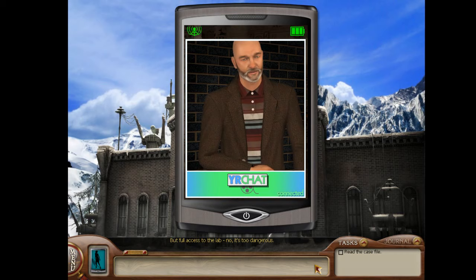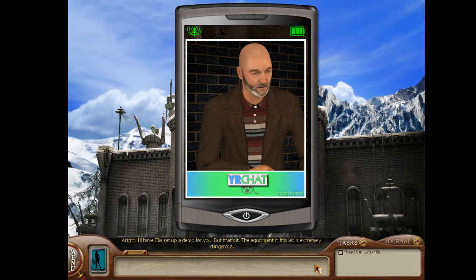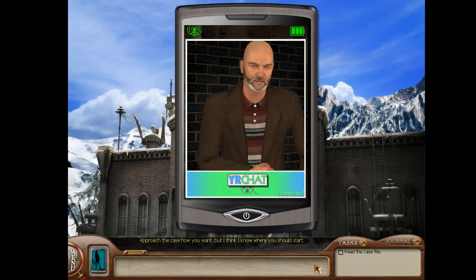But full access to the lab? No. It's too dangerous. If I can't investigate everything, I might have a problem on my hands. All right. I'll have Ellie set up a demo for you. But that's it. The equipment in this lab is extremely dangerous. Got it. Approach the case how you want, but I think I know where you should start.